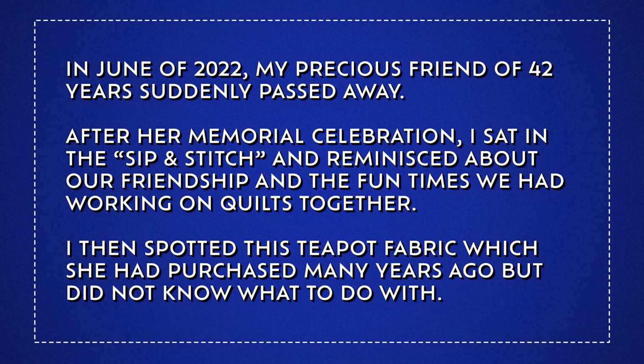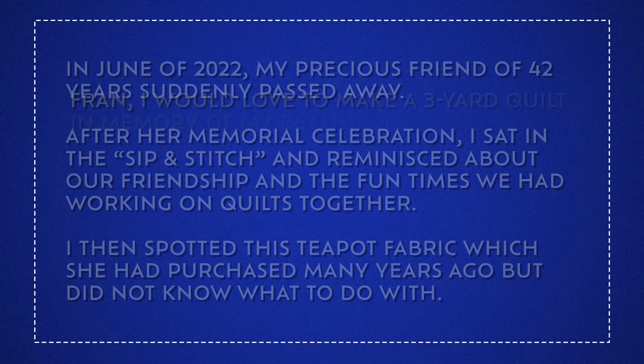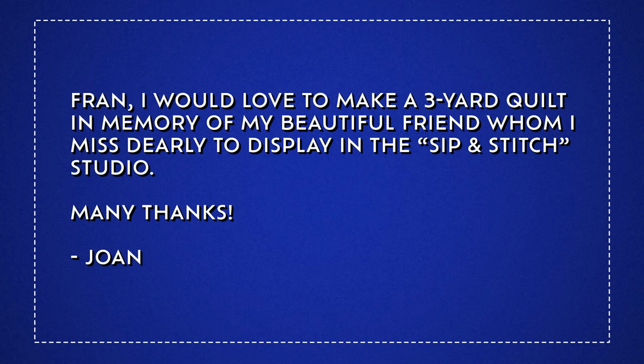After her memorial celebration, I sat in the Sip and Stitch and reminisced about our friendship and the fun times we had working on quilts together. I then spotted this teapot fabric, which she had purchased many years ago, but did not know what to do with it. Fran, I would love to make a 3-yard quilt in memory of my beautiful friend, whom I miss dearly, to display in the Sip and Stitch studio. Many thanks." Well, Joan, I think we have something very, very special to work your fabric into.